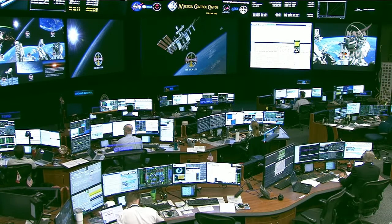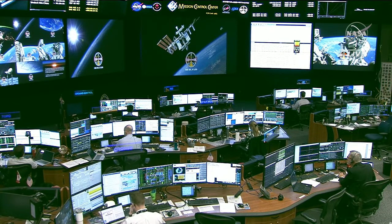And as you see, we're starting to enter into that handover period that was mentioned, which was part of the reason for the new undocking time being announced at, again, 6:23 is what we're targeting for physical separation. So we lose video and audio communications from the International Space Station.